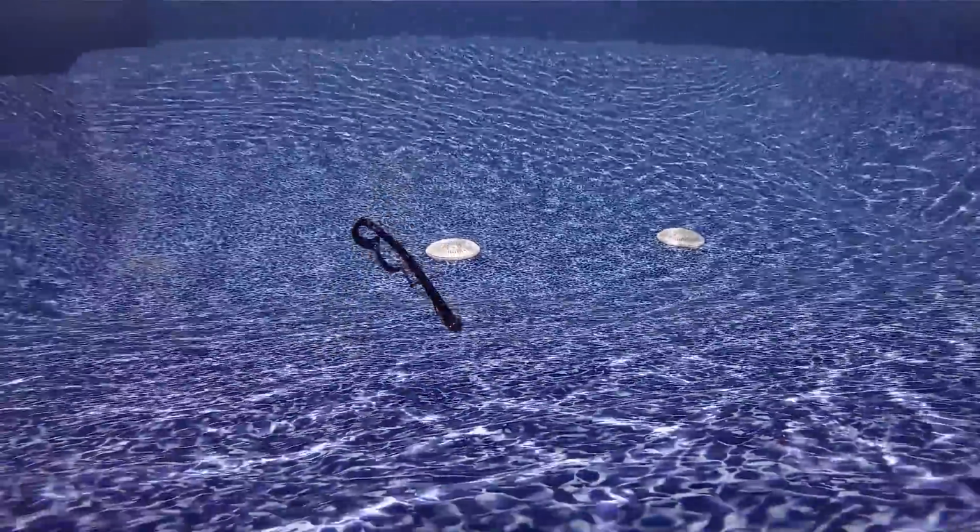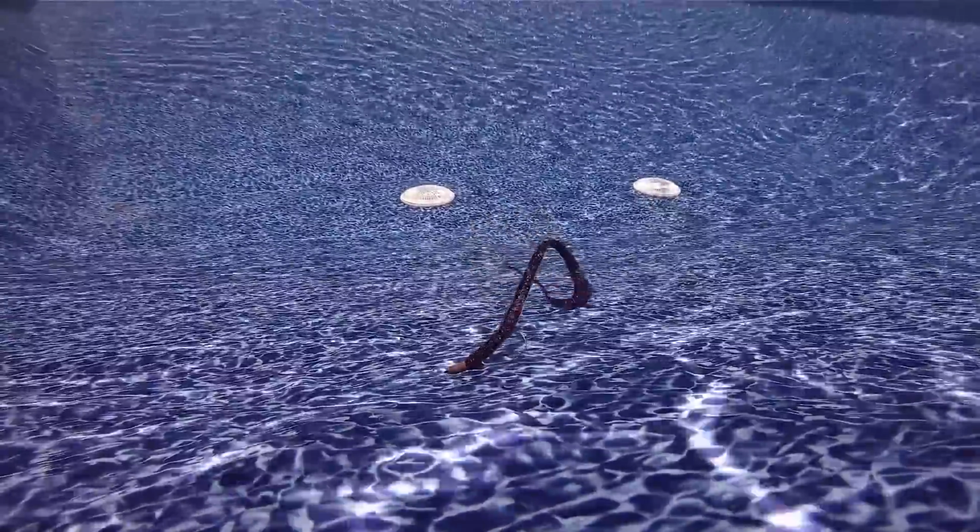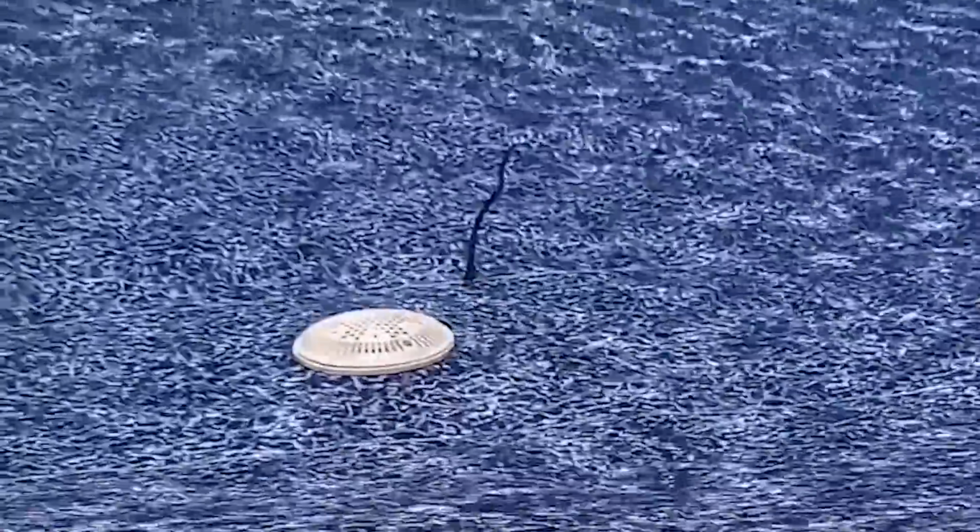And I know all these worms are not just the same precise size. I tried to do this on purpose to give you different sizes, just to kind of get a feel of how they look.